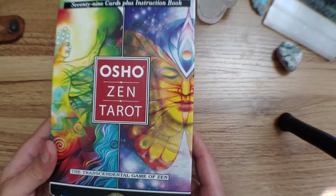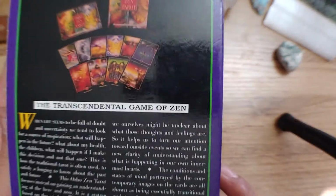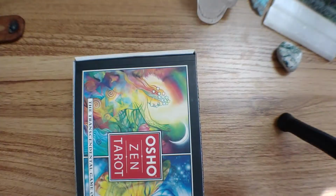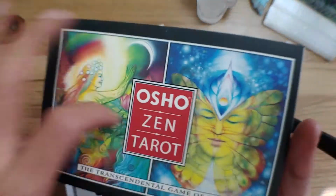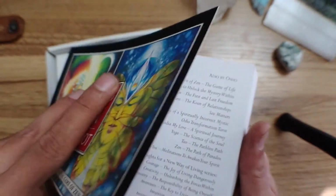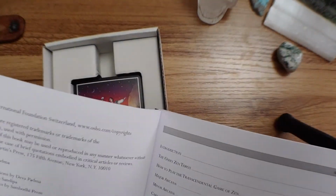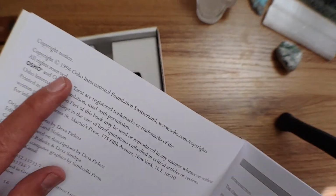And then next, on the decks that I have that sort of follow their own series or their own systems, is the Osho Zen Tarot. This is an older copy. It's not quite the first edition, in the case that was sort of like the old 90s VHS style cases. This would be a second edition. Yeah, so let's see, this is the 94 copyright second edition of the Osho Zen.